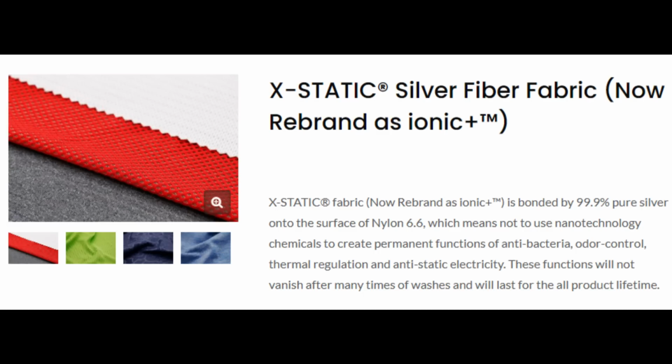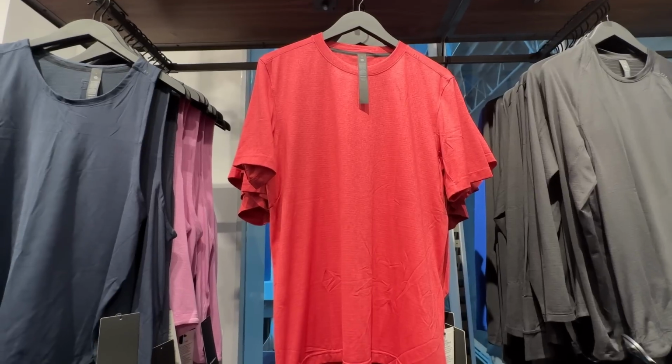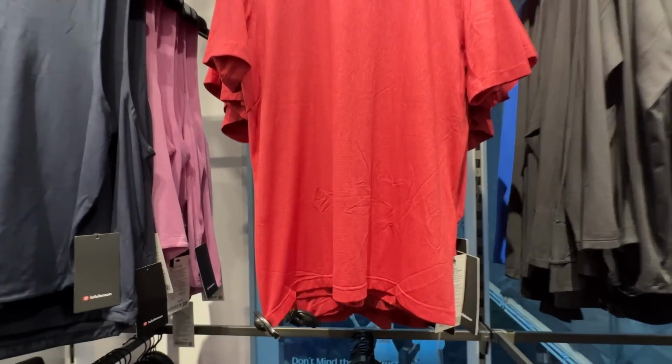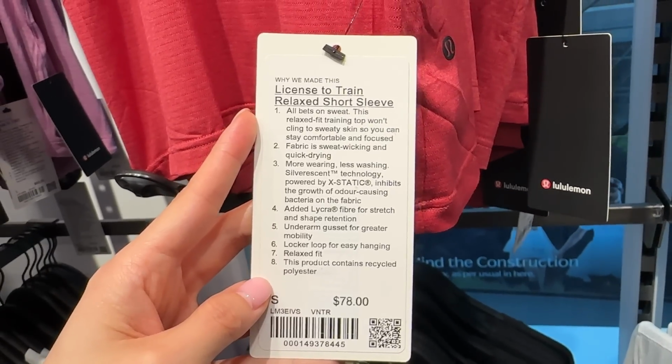So what is X-static nylon? X-static yarns and threads are inherently anti-static. They're also anti-odor because it's bonded with silver. And what the silver does is that it inhibits bacteria and mold growth, and that's how it controls odor. And if you look closely at the fabric, it's also got tiny holes dispersed throughout, which means that this fabric is probably more breathable than your typical polyester nylon blend fabric.